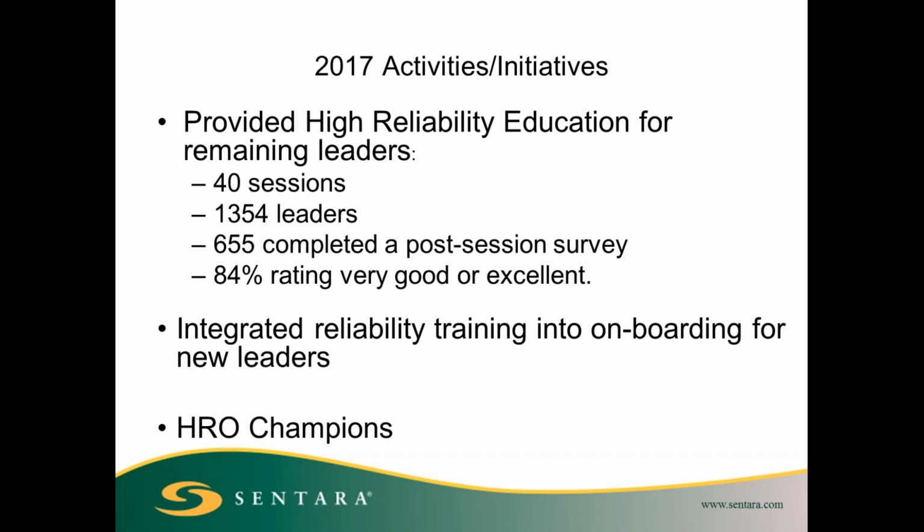So at the end of the day, we ended up with 40 sessions that we expected team coordinators, managers, and directors to attend. We were real fortunate in that we were able to have HPI consultants actually lead those sessions because clearly they're the experts, they're great content experts on that material.